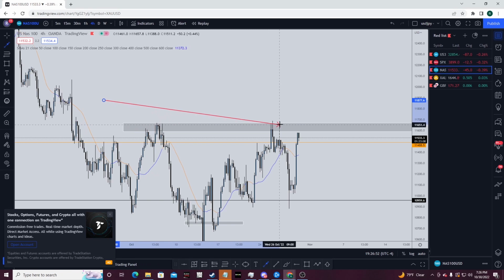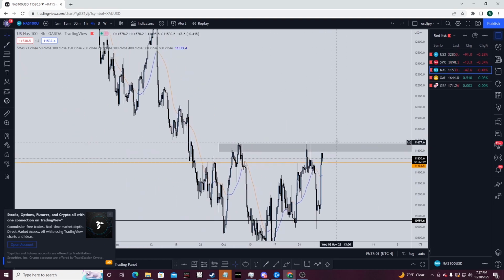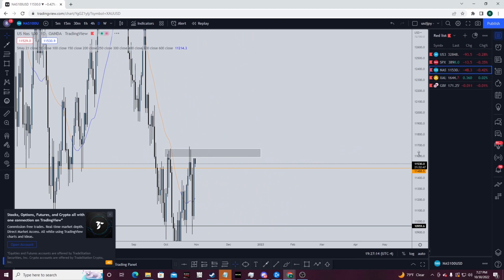Price so far is trading under resistance. So if price can continue to maintain under this resistance level, we can look to sell it. Once price starts to break this resistance level, then it's very simple. Look for price to overall go back into this, call it, 11,750 range to about 12,000. Realistically, that is where we could see the NASDAQ pump all the way up to.